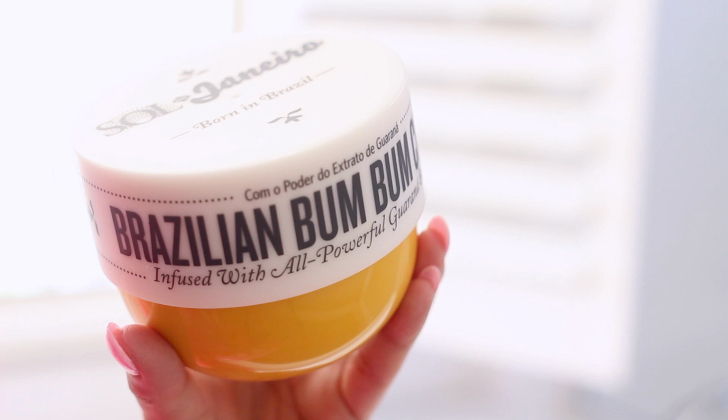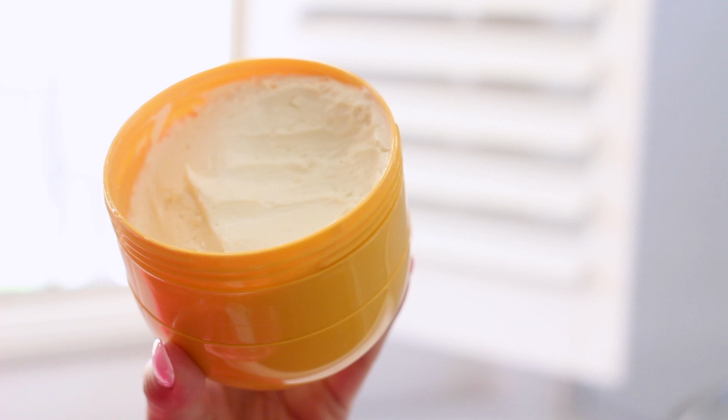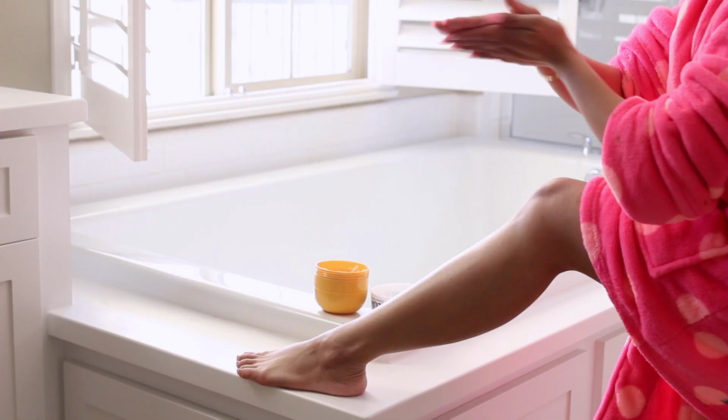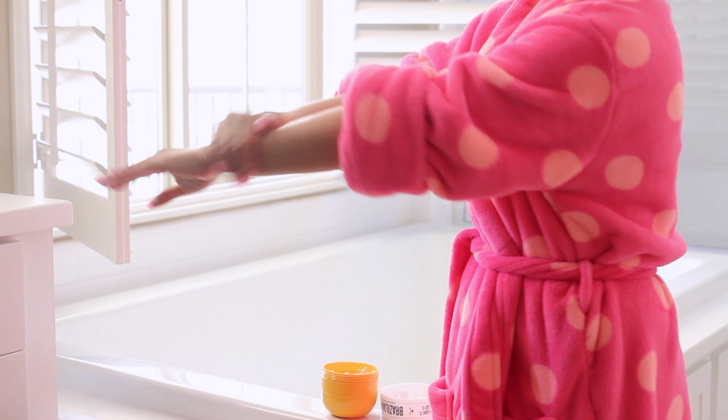So after I shower, I always use some type of body cream for my body. So here I'm using the new Brazilian Bum Bum Cream to add moisture back to my body to keep it hydrated. And this also helps tighten and smooth the look of the skin. So basically, I've been slathering this all over my body ever since I started using it.